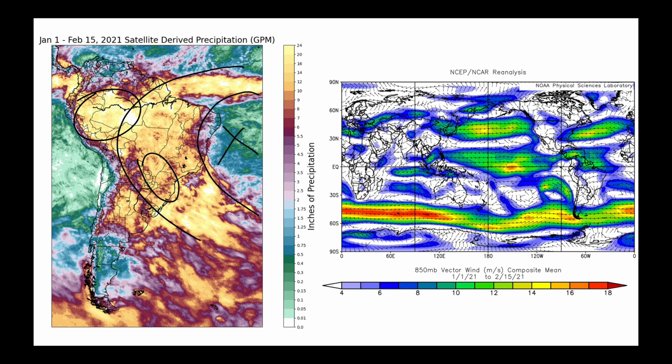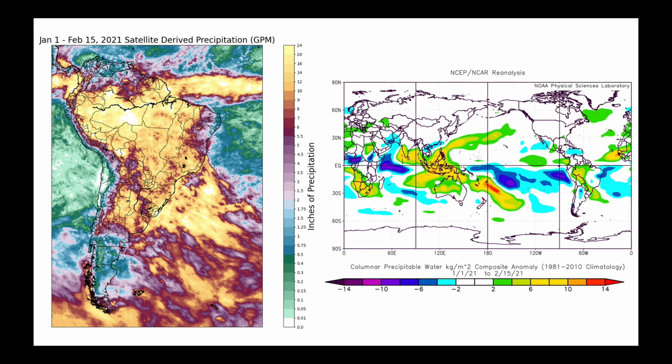Now, if you look at what was going on with the wind field during that time, we had our stronger trade winds out here in the Pacific, and that's our La Nina. But you can see almost the reflection of this right in through here, and the motion coming around just like that, which would indicate a stronger monsoon. Yes, it focused a lot of precipitation in very few areas, but still, that's what we saw from January 1st through the 15th of February.